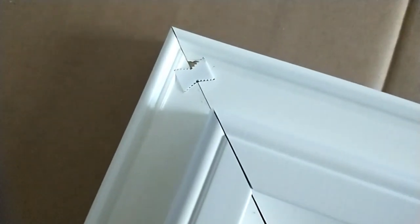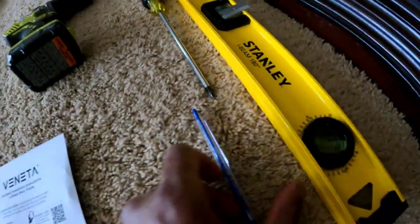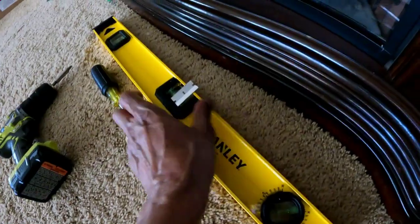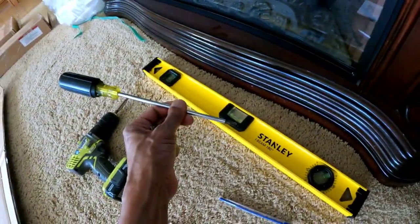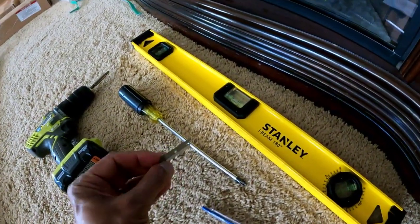Now you need some basic tools, and they are a drill, a pen or pencil, a level, a screwdriver, and a box cutter.